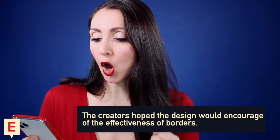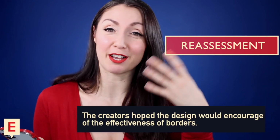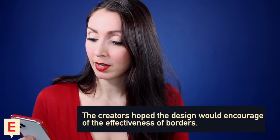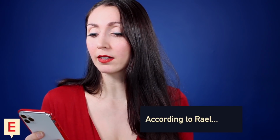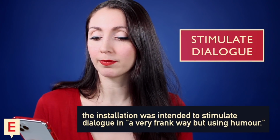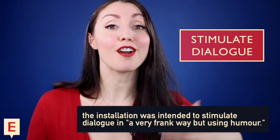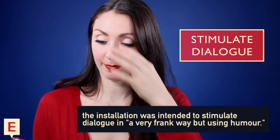The creators hoped the design would encourage a reassessment. So a reassessment is like a rethink. So a rethink of the effectiveness of borders. According to Rael, the installation was intended to stimulate dialogue. Stimulate means to encourage, to excite, and dialogue means conversation.